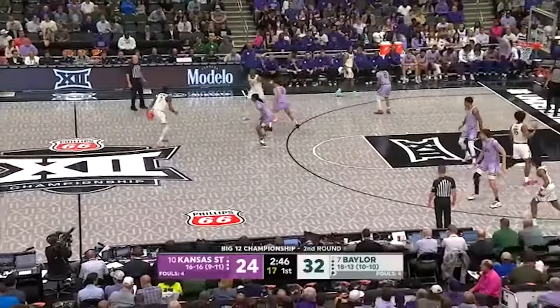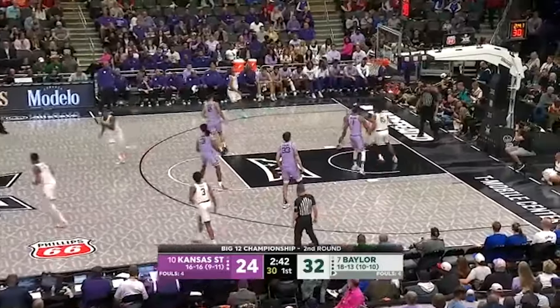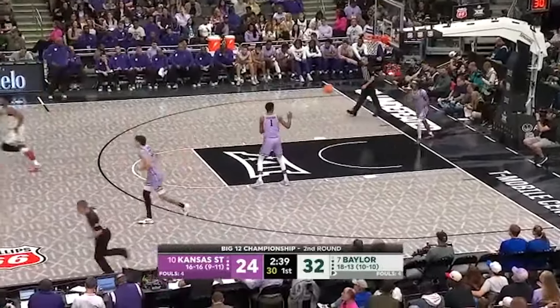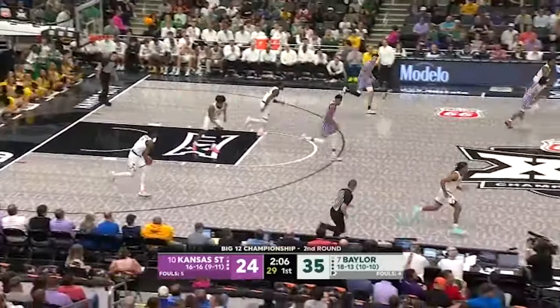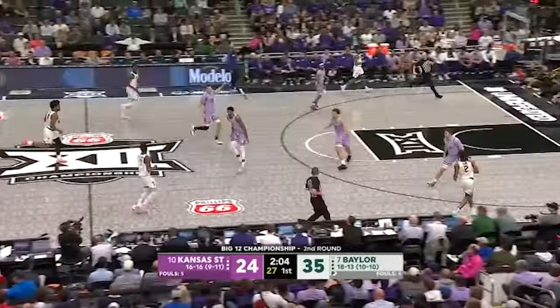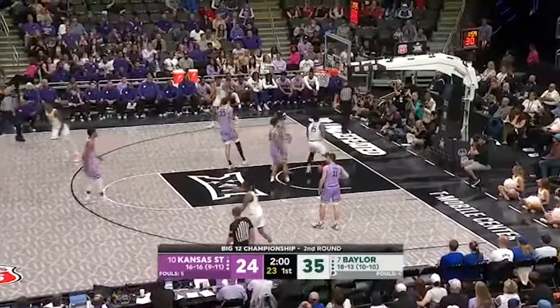Connections between these two programs, and not just the head coaches. Good pin and seal. Norchad Omier, the slam. How about that one? Beautiful entry pass by VJ Edgecombe breaks it up. Yeah, he stiffed that one out. Paid attention to the scatter report. Norchad Omier. So that's the question for VJ Edgecombe at the next level is in Houston.